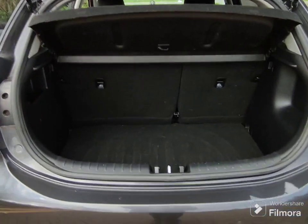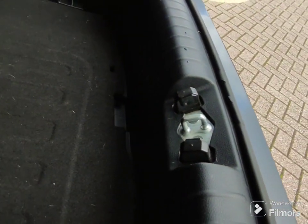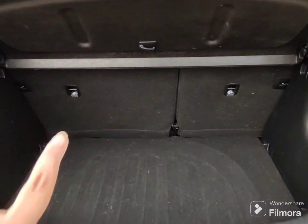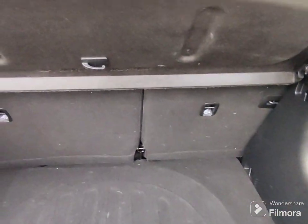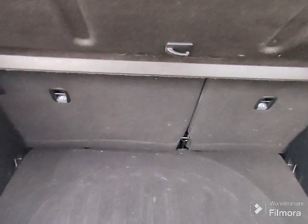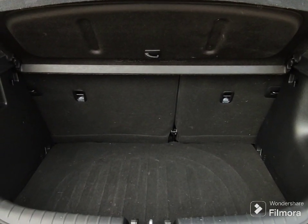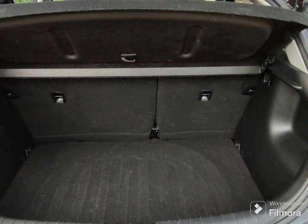Look at the boot. Nice big boot, but again, as you can see, the carpet lining is absolutely dreadful. There's a huge load lip there, and then when you fold down the seats, you've got another load lip on there. So I know it's got the hook there, but this is quite flimsy, so I wouldn't risk it if I were you. I would say it will break quite easily. But otherwise, it's a nice, big boot.